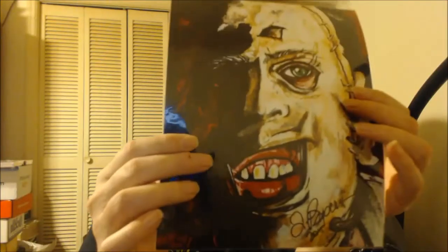Okay, this is actually an artwork of Gunnar Hansen by Lou Ruscani, even though the signature didn't really look like that, but it does have Ruscani on this other side. Lou Ruscani. Of course, Gunnar was the original Leatherface in Texas Chainsaw Massacre, who just recently passed away, so we have a tribute to him as well as Wes Craven in this box, so that's really nice.